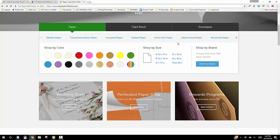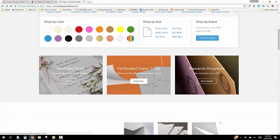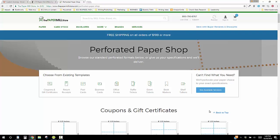Now we could spend all kinds of time looking at all these fun different things, but I know you've got things to do. So let me just point out a couple other things on this site that are useful, and then I'll show you two other sites that are kind of fun. Here is something that is really neat. They will do all kinds of things for you ahead of time on the paper. Let me show you what I mean. Here are their different options. They will perf the paper ahead of time for you.